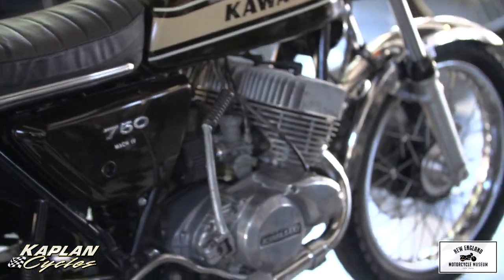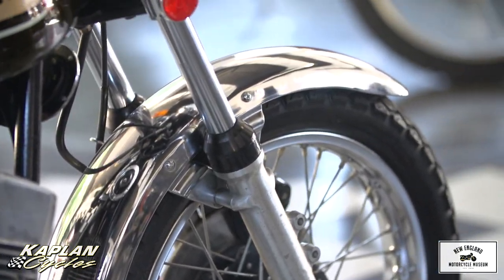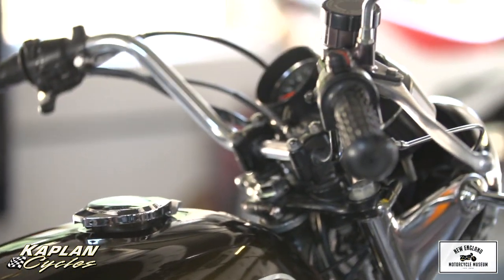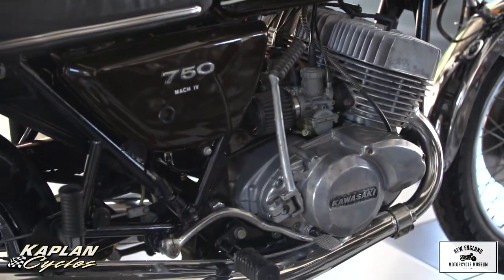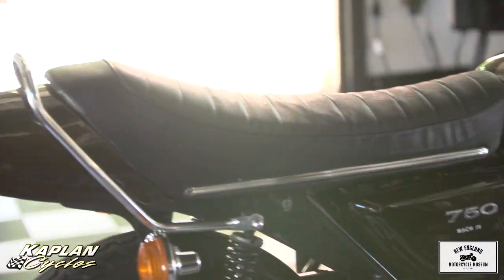This bike originally was based off the 1971 H1. The first model of the H2 came out in '71. It was a direct successor of the 500cc Kawasaki triple. But unlike the H1, the 750 had much more low-end engine speed torque, with a strong burst of power starting at 3,500 RPM to the 7,500 RPM red line.